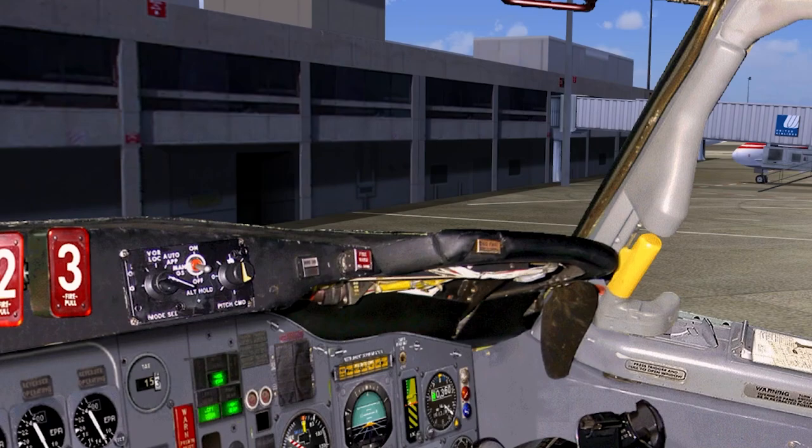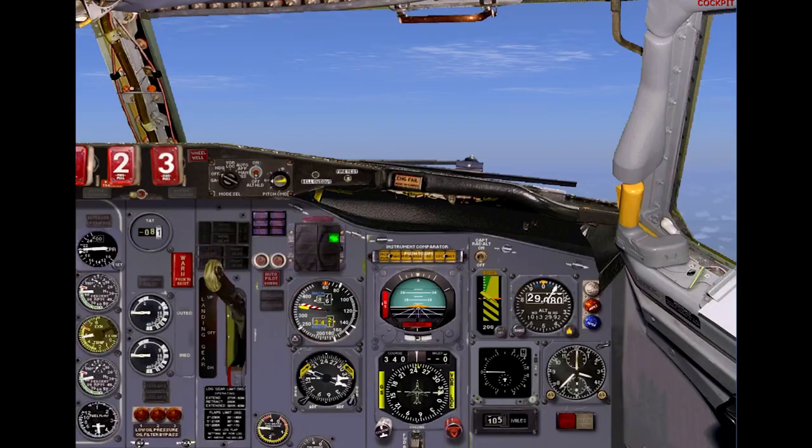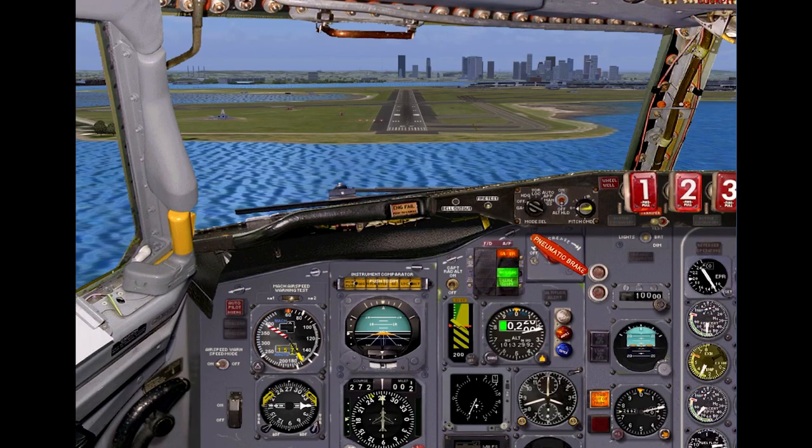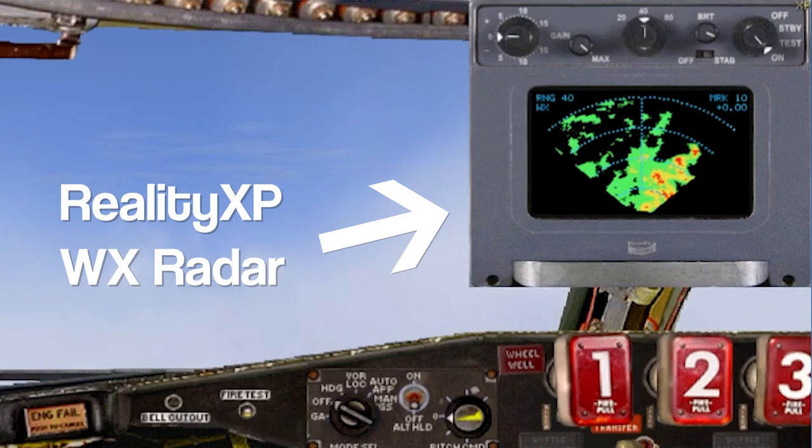Some additional features of the panel include exterior wing views taken from the passenger's perspective, the inclusion of the captain's and first officer's perspectives of the main 2D panel, and approach viewpoints for both, though this is hardly more than a small adjustment of the viewpoint upward. Also, there's a fully functional weather radar, which is actually the Reality XP weather radar bundled into the 727 completely for free, a whole separate product normally worth $24.95.